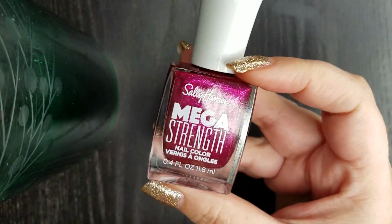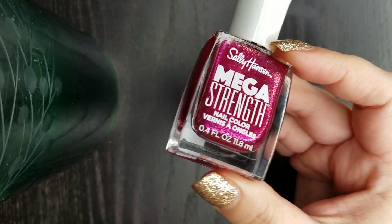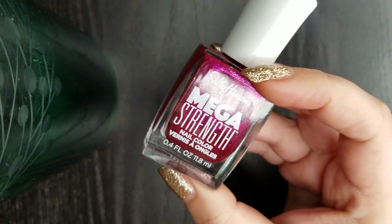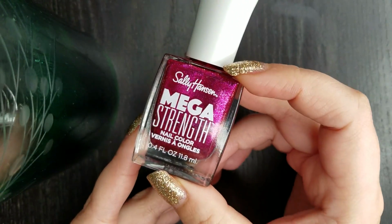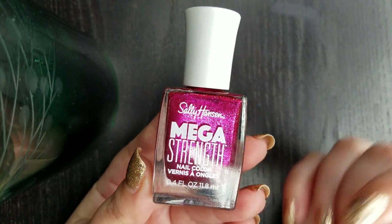It looks great in direct sunlight. It looks great in indirect sunlight. It's just gonna have your attention. For me personally, I didn't want to take it off. I'm trying to change my polish at least every other day, just for the sake of going through my untried stash. But this is a polish that I didn't want to remove, and that's like one of those big signs for me that I really love a polish.